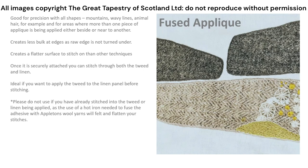The benefits are that it's really good for precision with all different types of shapes. Across the tapestry, there are 56 panels, 56 groups, and 650 different stitches. So across the panels we've got so many different shapes, from small shapes to bigger shapes, wavy lines, straight lines, people with clothing, mountains, animal hair. Some methods of applique work better for some shapes than others. So when you have your panel, have a good look at it and think about where the applique is going to go.